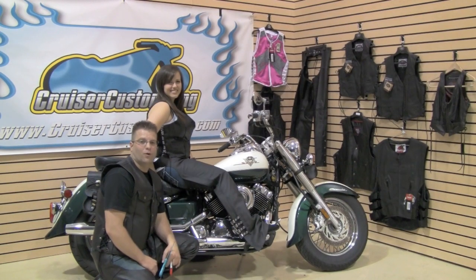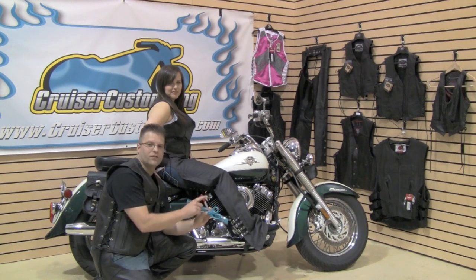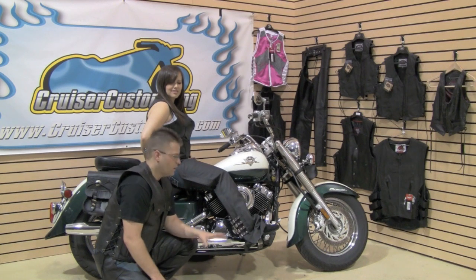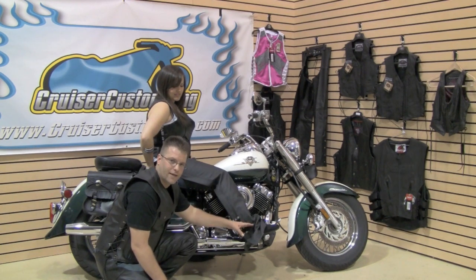When it comes to getting the proper chap length fitment, you're going to need a couple things. A ruler, pair of scissors, and a marking pen. They usually come longer than you need. Go ahead and sit on your motorcycle in your riding position. We're going to mark the length and then cut.